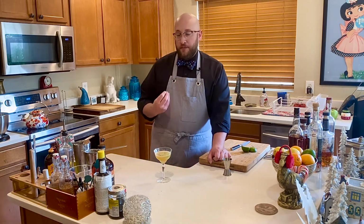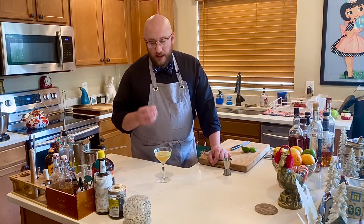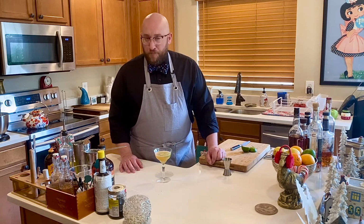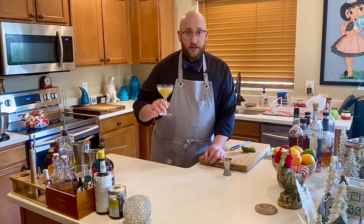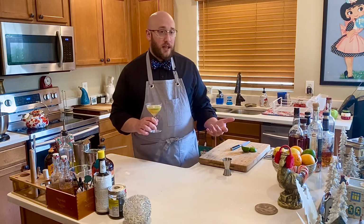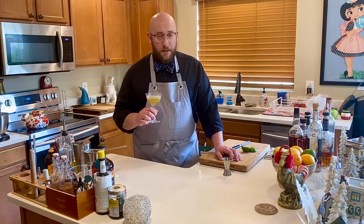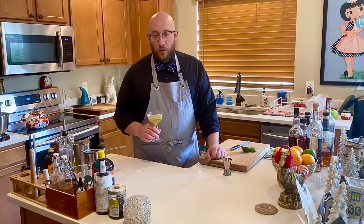It is refreshing. It has this nice sharp edge to it coming from the lime. A little bit of mapley darkness to it coming from the syrup and from the bourbon. It's just good. This is a really lovely palate cleanser. You can sit around and walk around with this, chit chat with people, and just enjoy the evening, just waiting for dinner to finish up. Perfect cocktail for before dinner. Just make it and people will be dying for the recipe.